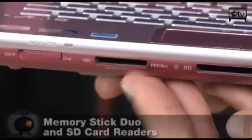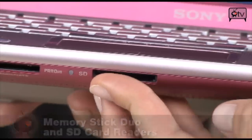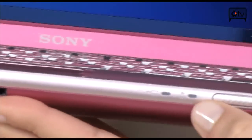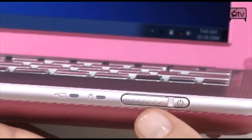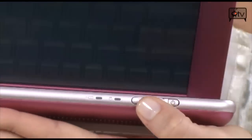You have two card readers. This right here is for your memory stick cards, your Pro and your Duo, and your SD cards can go right here. And then last but not least, you have your power on and off switch right here where my thumb is. Now let's close this beautiful Sony VAIO.